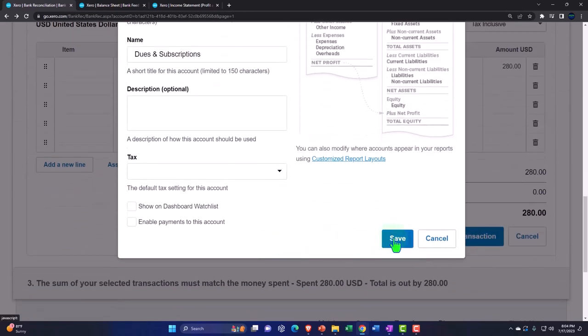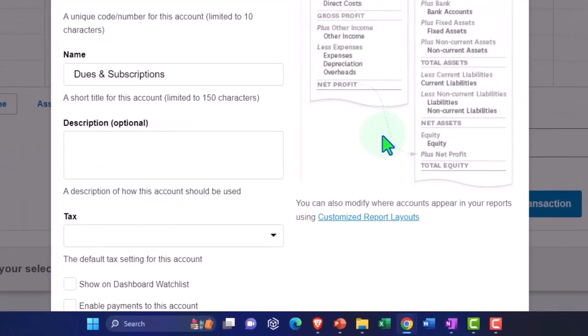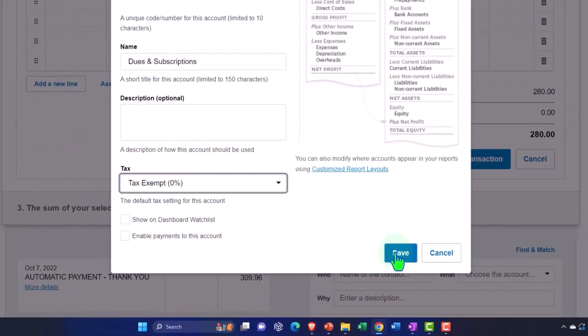I'm gonna say, save it. There's an error. Tax. It's not tax exempt. All right, let's try it again.